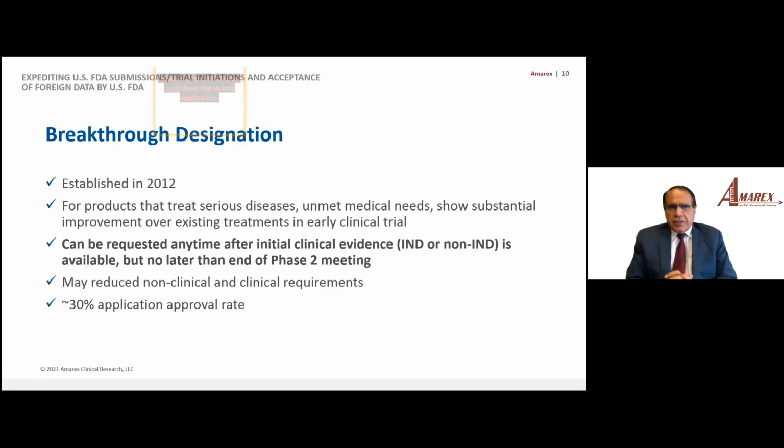Let's start with the breakthrough designation. If your product is designated as a breakthrough, which was established in 2012, and really it's one of those designations that if you can take advantage of it, it is really very helpful. How do you know that this is applicable to you or not? This particular one will be applicable only after you have some clinical data. And the beauty of this designation in particular is that you will talk to the review division. Review division is the division that is going to review your product at the end.